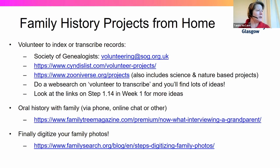So the Society of Genealogists is based in the UK, particularly down in London, although they have a stretch across all of the UK. And if you're interested in volunteering for them, just email them. They do have some projects that you can work on from home. You can also look at the Cindy's List website that has volunteer projects, but a website that I've been particularly enjoying looking at projects and then getting involved with is this Zooniverse website.